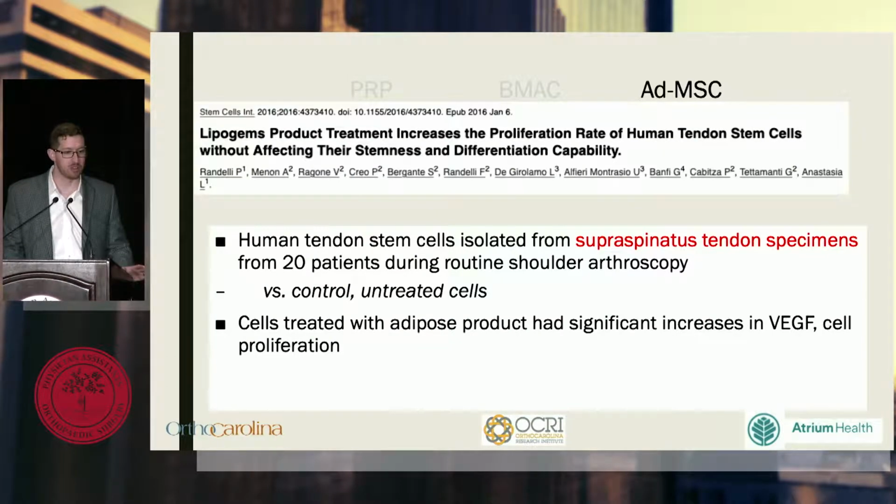Wren and Elliott all demonstrated in their study that supraspinatus tendon cells treated with adipose-derived product had increased VEGF and cell proliferation potential, again suggesting from a basic science standpoint that what we're hoping this is doing is increasing biology and increasing some of the growth factors and angiogenesis in these tissues. You'll notice the theme being that these are poor vascularity situations: patellar tendonitis, rotator cuff tear, lateral epicondylitis, areas where they could benefit from new blood vessel growth.